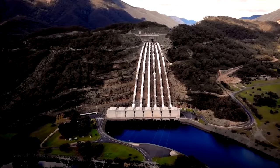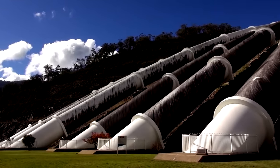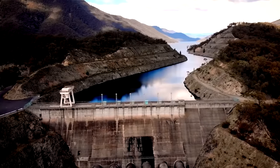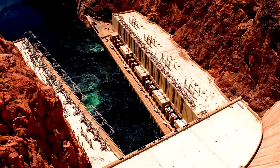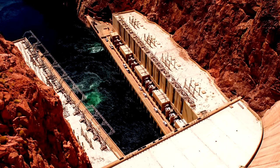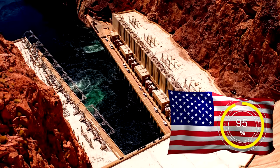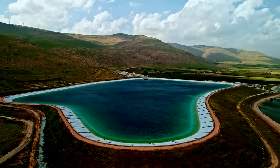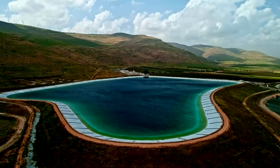For more than a century, the method of pump storage hydropower has been widely used. Statistics claim that today, it is the most popular method of storing electricity in the world. For instance, of the total number of energy storage facilities in the United States, 95% use this particular technology. But gravity can be used in many ways, and water is not required.